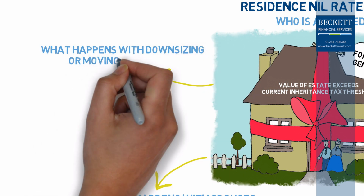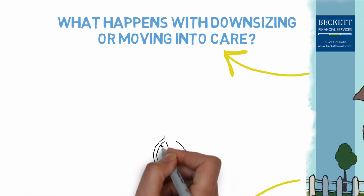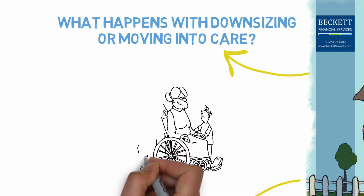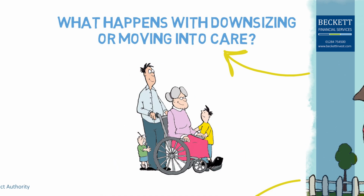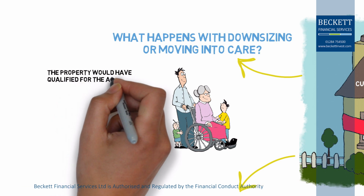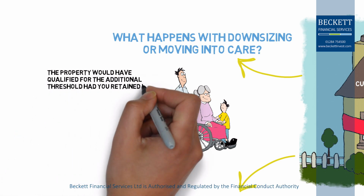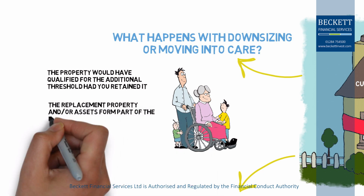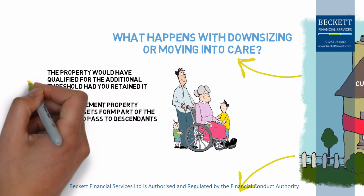The family home does not need to be owned at death in order to qualify for the relief. So, if you have downsized or sold your property to move into care, the Residence Nil Rate Band will still be available as long as the property would have qualified for the additional threshold had you retained it, and the replacement property and/or assets form part of the estate and pass to descendants.